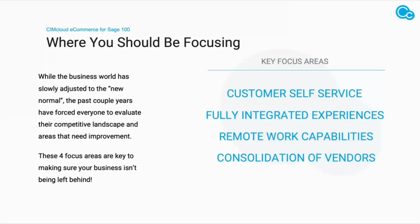And so having customer self-service alternatives, whether that's through a solution like SimCloud with eCommerce, whether that is some sort of ticketing system for users to come in and allocate work. Again, all of that being around giving power to your customers to do business on their terms. Obviously, in that grain of allowing customers to self-service is utilizing integrated solutions. So within today's context, we're going to talk about how SimCloud's e-commerce solution leverages integration with Sage 100 so that customers can effectively self-service. The next item here is remote work capabilities.